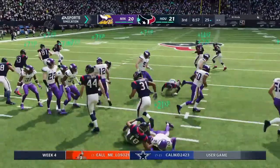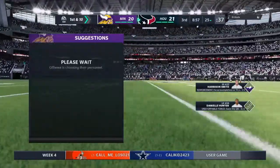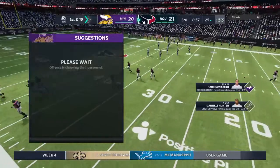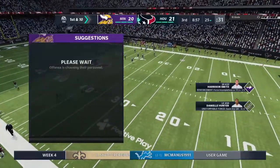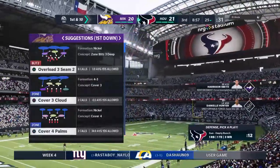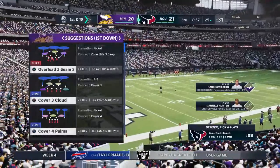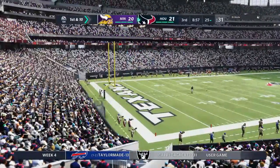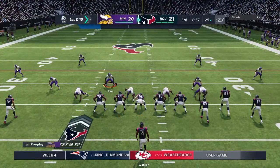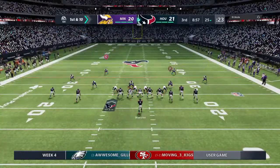And able to get this out to the 25. Texans take over 1st and 10 at their own 25-yard line. The Texans offense ready to go here for their next drive. They have the lead. Now they'll be looking for some separation here as we begin the third quarter.